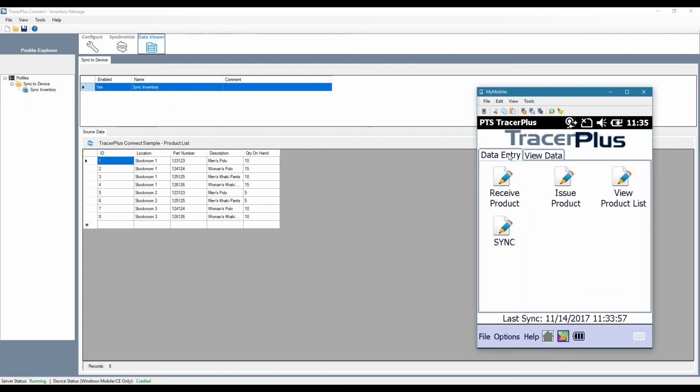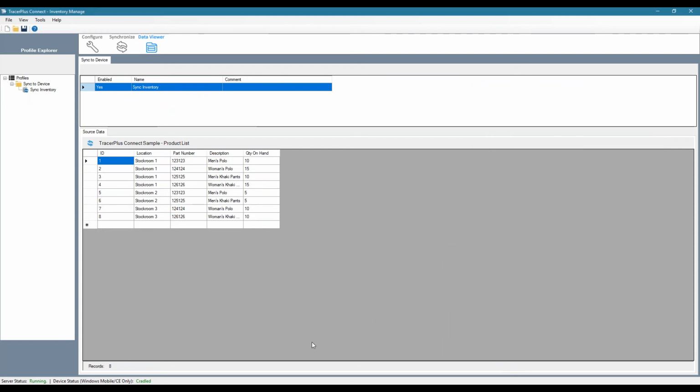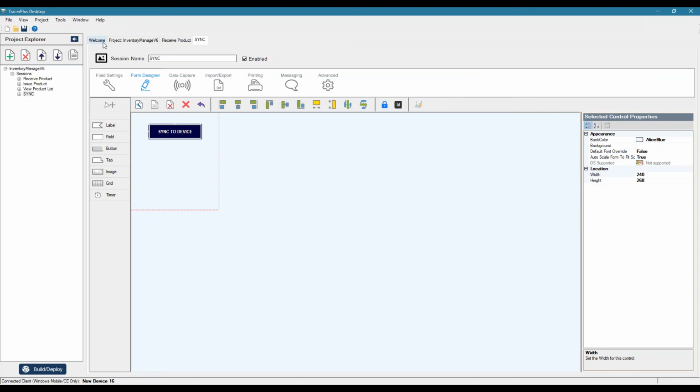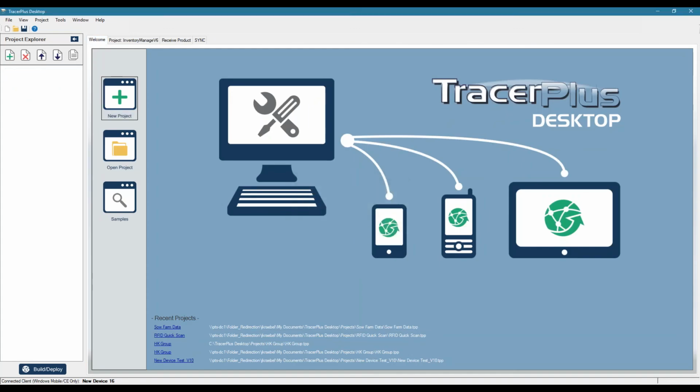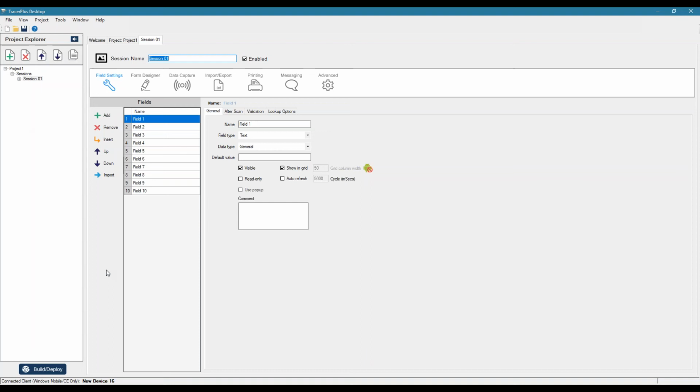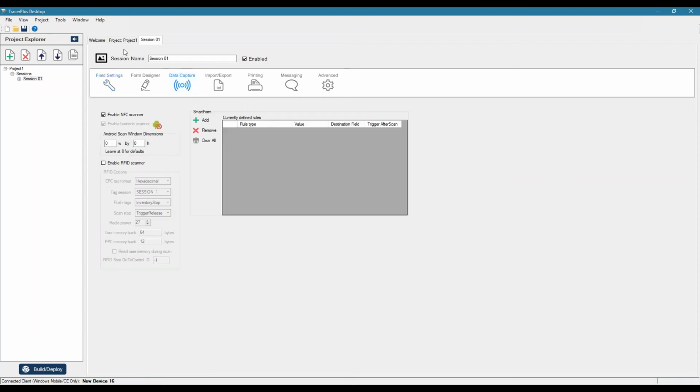So now what I want to get into is the nitty-gritty barcode features that you're all here for. So I'm going to go ahead and create a new project. So if we're looking for barcode-specific features, the first place we want to check is the data capture. I'm going to go ahead and just switch this to Windows Mobile.